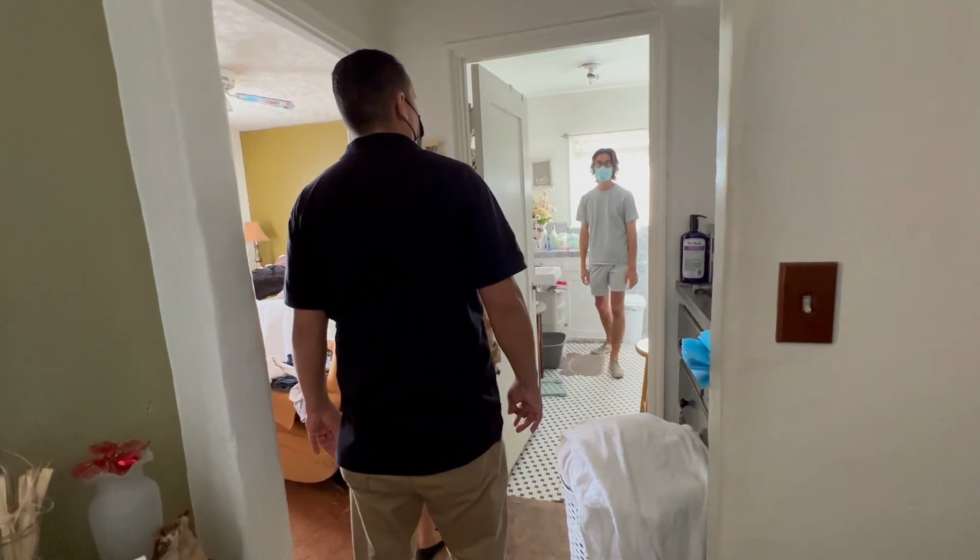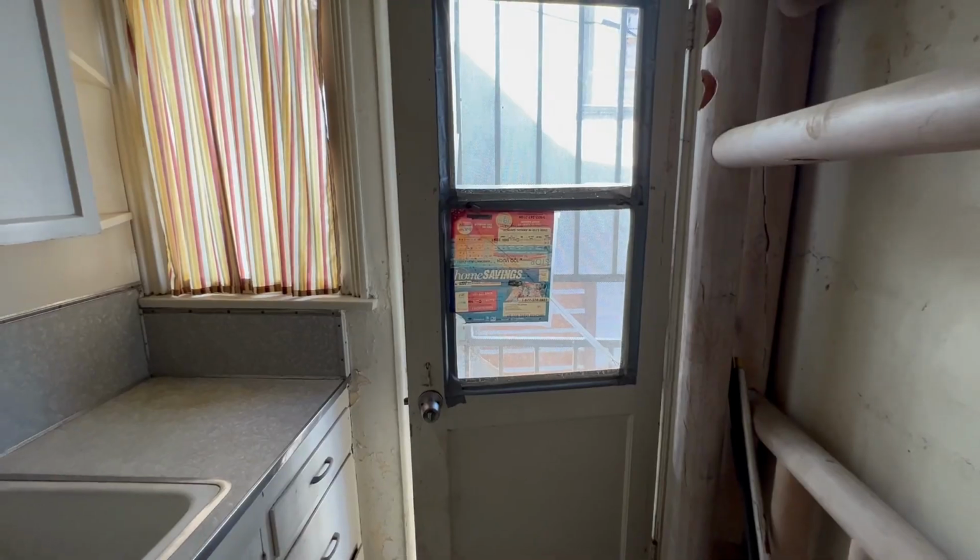So the first step after your offer is accepted is to walk the property with your contractor and discuss the renovation. It looks like this. Yeah, keep this. Yeah, just keep the footprint and new tub.